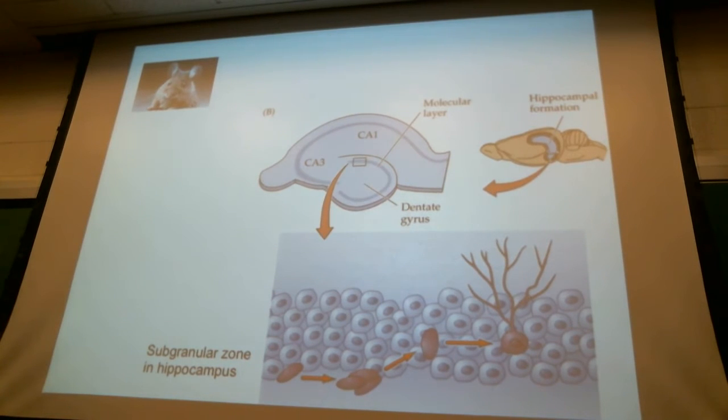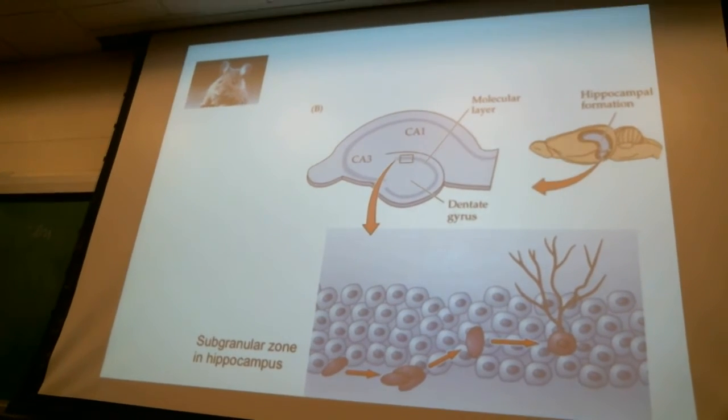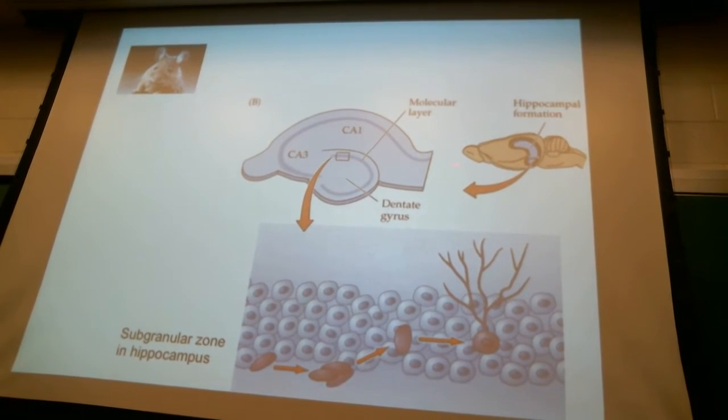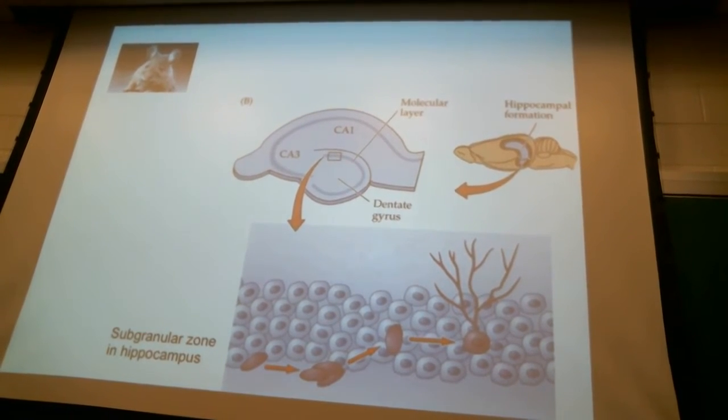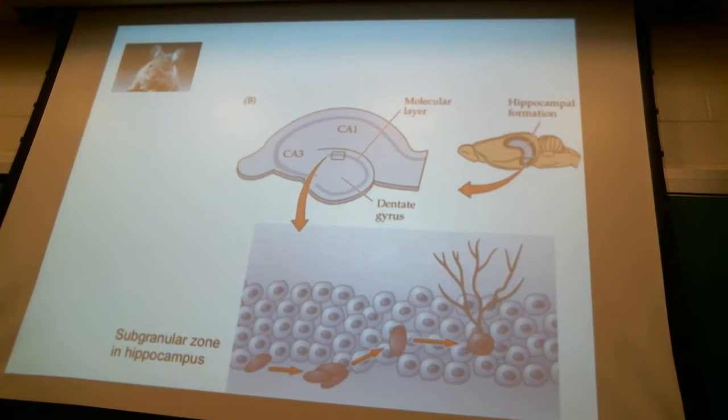And those animals would perform poorly in the hippocampal dependent memory test. On the contrary, if the mouse is kept in an enriched environment with a lot of toys to play with, or if it goes through a lot of exercise, like treadmill, then you would see the neurogenesis in dentate gyrus is boosted. And those animals perform very well in the memory test. So there is a strong correlation between the amount of neurogenesis in dentate gyrus and the performance, the hippocampal function.